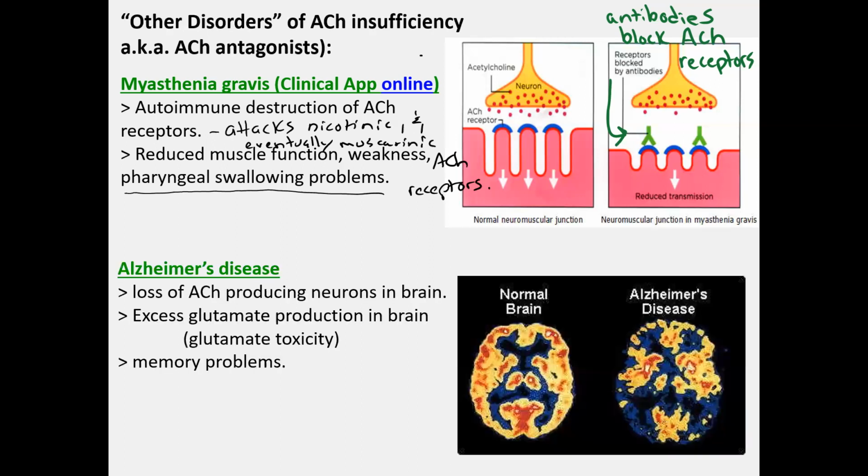Okay, Alzheimer's. You're going to see patients with Alzheimer's. We're finding out more and more about it. I talked about it, didn't write it down, but I said it's due to a lot of things. I know the amyloid plaques, the plaque buildup in the brain, but also loss of acetylcholine producing neurons in the brain.